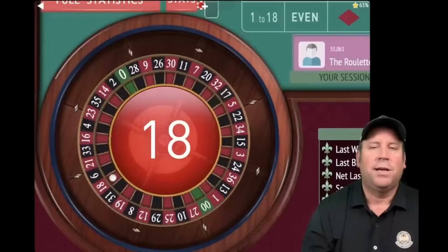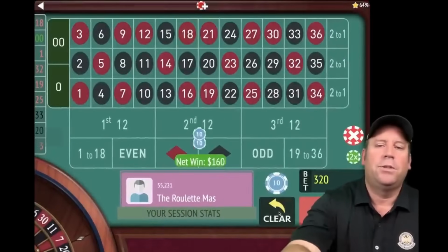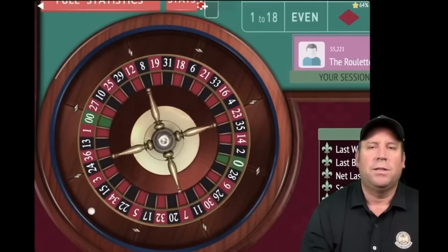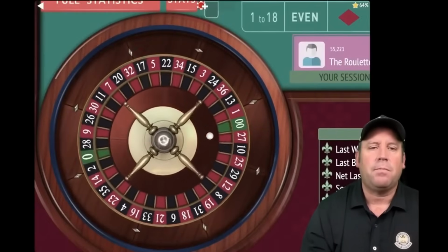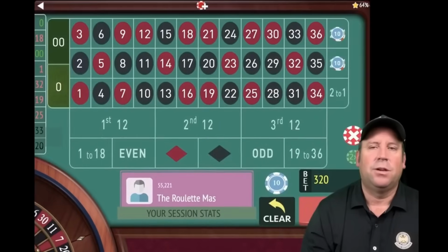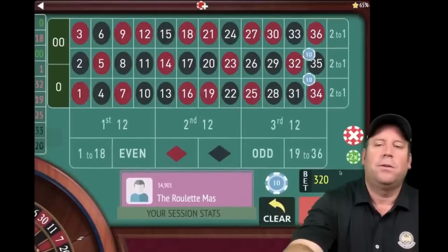And that's an 18 red. Okay, we got the win. So we rebet and try to get 2 wins in a row. No more bets. Here we go at 160 each. That's not good. Lots of zeros. So we double the bet again. That's why we have the $2,000 bankroll.